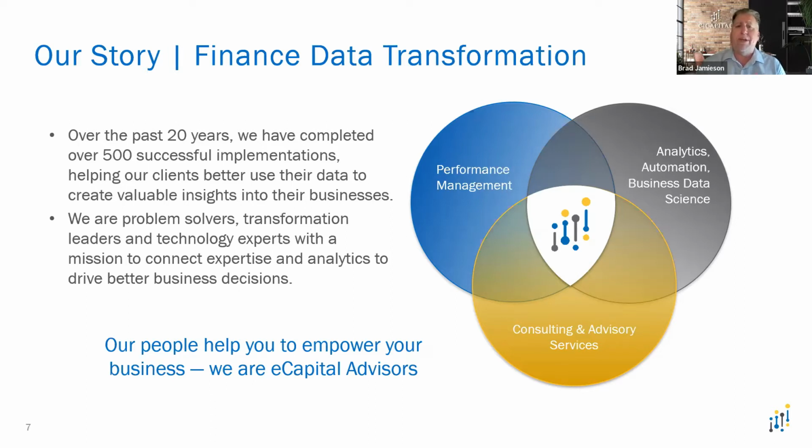All right, and of course, as a business consultant, we do offer consulting and advisory services as well. And right there in the middle of the diagram, that's our sweet spot. That is where eCapital plays. Bottom line, we are here to help you empower your business.